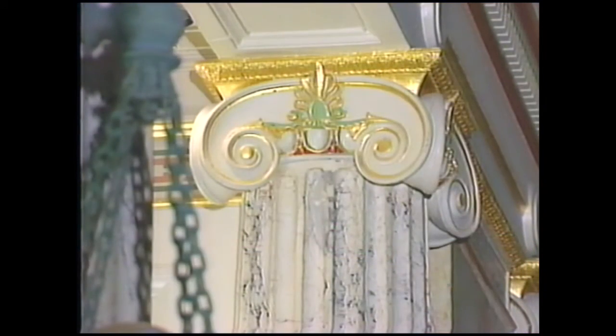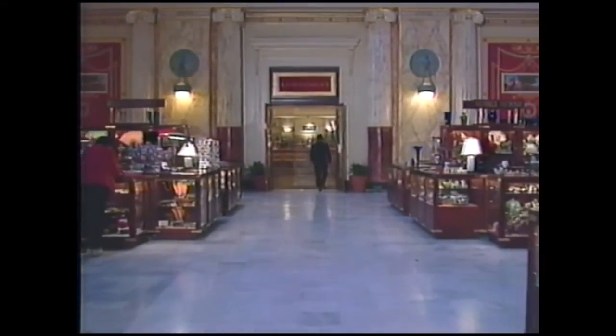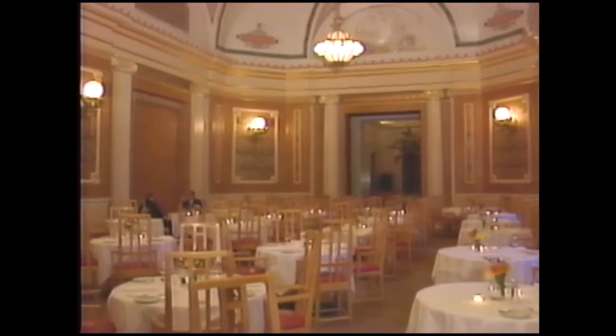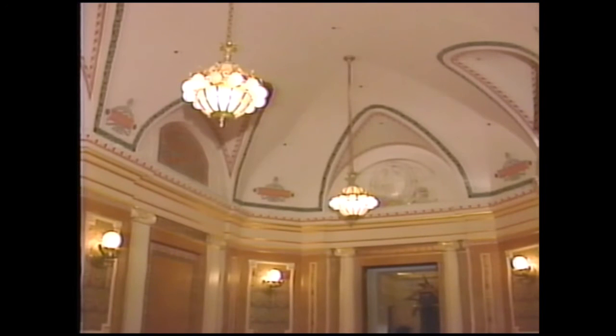Original designs, colors, and fixtures were researched and duplicated. Elaborate stenciling was restored by skilled artisans. At the far end of the East Hall is the former presidential waiting room. The decoration here was also authentically restored, and the space converted into a destination restaurant. The presidential seals are still visible.